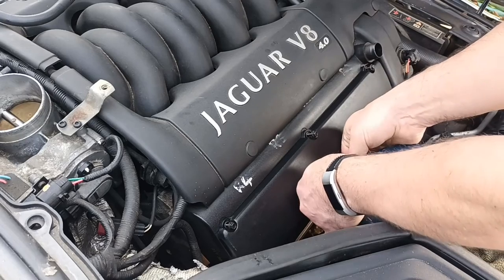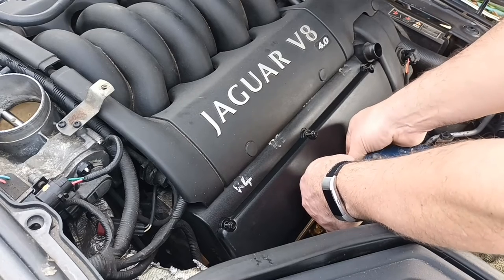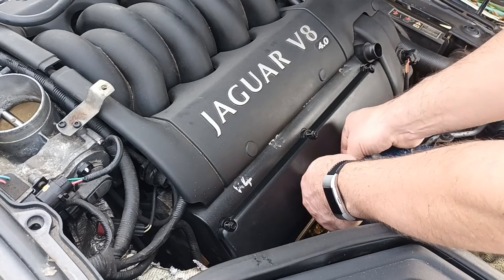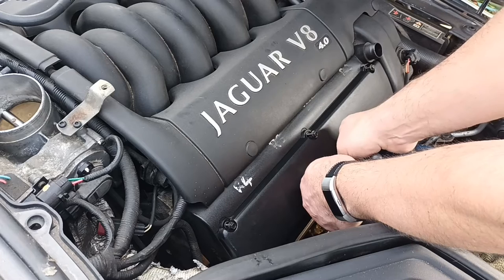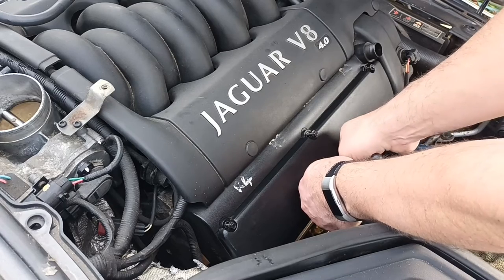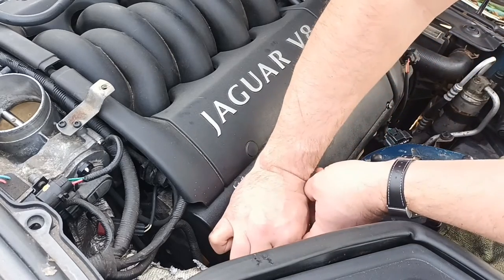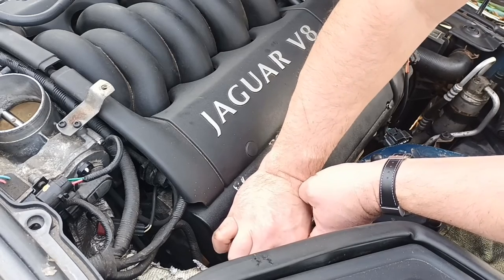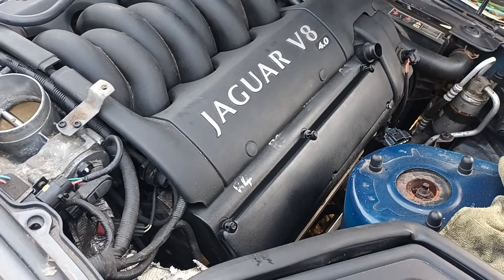May as well start with the two most difficult, which is the strut tower. Sorry if my hand and arm was blocking the view. I just want to avoid dropping the socket down into the engine bay or on the floor. So he's hand tight, do the same on this one. Nip those two up.